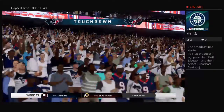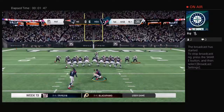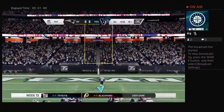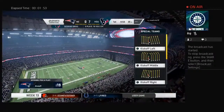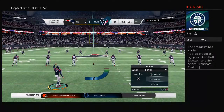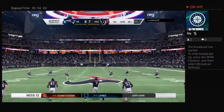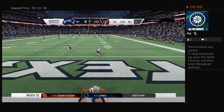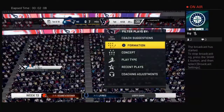Touchdown, Texans. Deshaun Watson, a 4-yard touchdown scamper. And the Texans take it all the way down the field and score on the opening drive. Fairbairn good with the extra point, and it's now a 7-0 game. So after the touchdown, here's Fairbairn now to kick it away. And no return on this one as the fair catch is signaled for and taken.